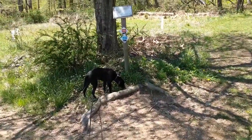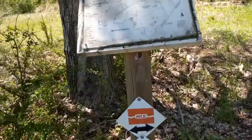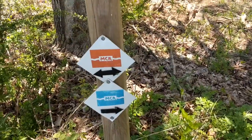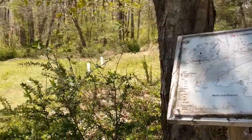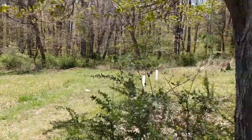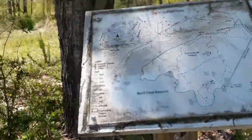Oh, this is great. I might be able to not get lost. Which way do I want to go? That's the blue way over there, and the orange way is over there. It says it cuts across here. So let me look at this map and figure out what's what.